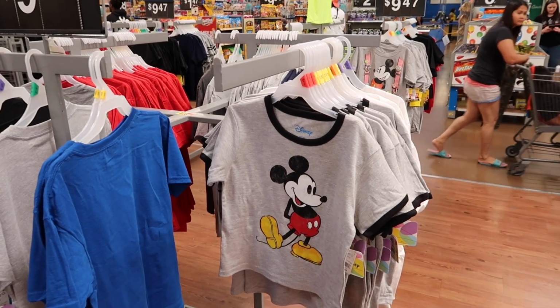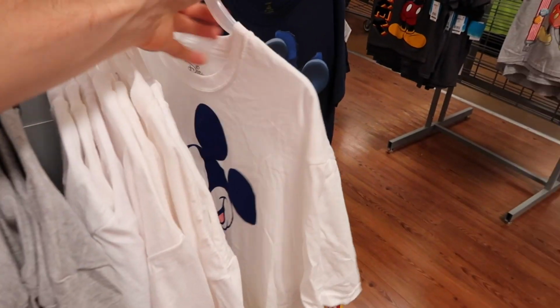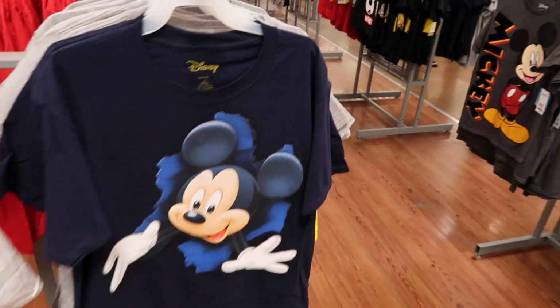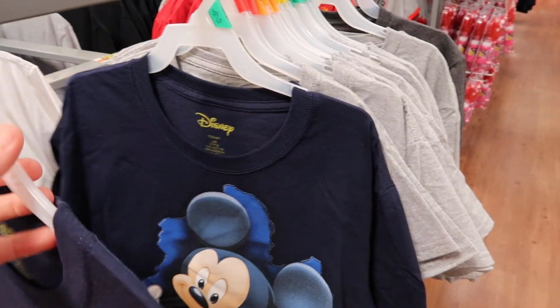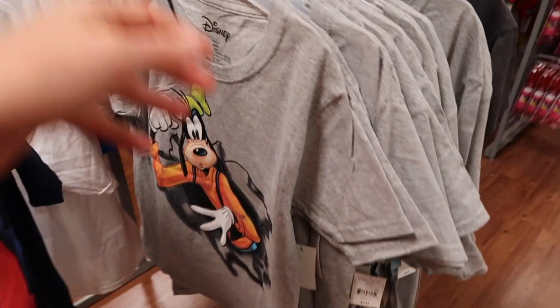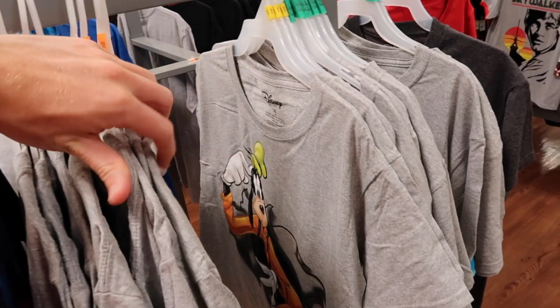So now we're over by some of the boys shirts here. These are $9.47, these shirts. They got a little classic Mickey there. They have a different kind of Mickey here. Another Mickey here. So a lot of Mickey stuff for the shirts, I'm sure you're noticing that. They also have a Goofy one. This is also gonna be $9.47. So they got a lot here. You see small, medium, larges.